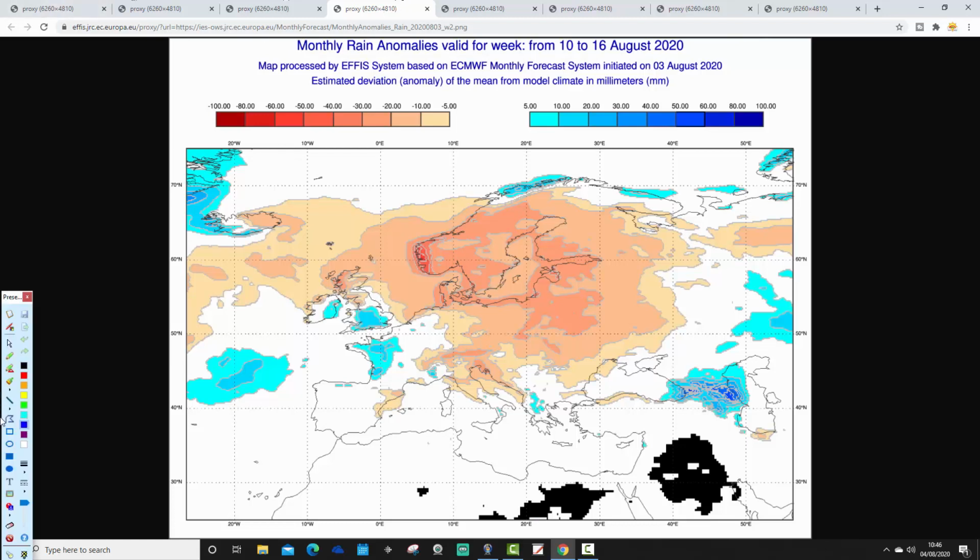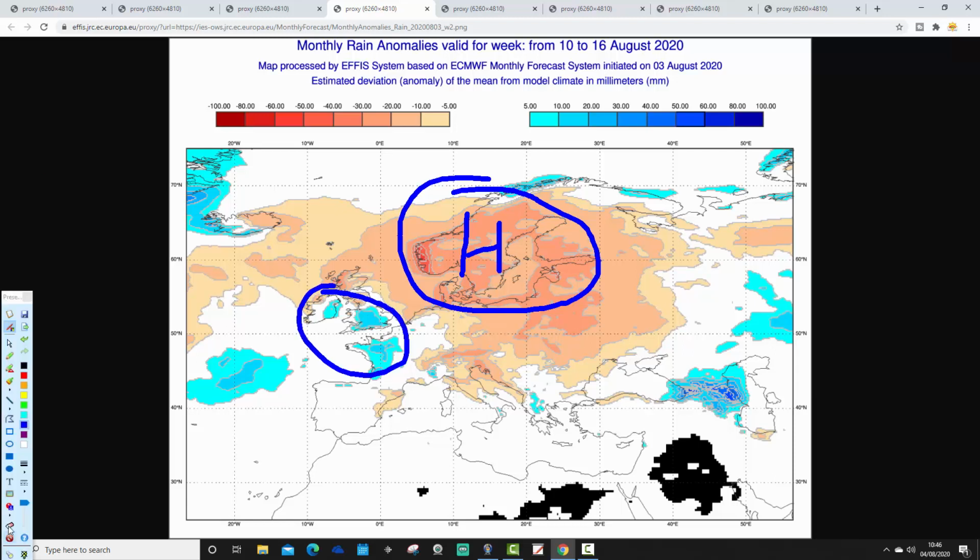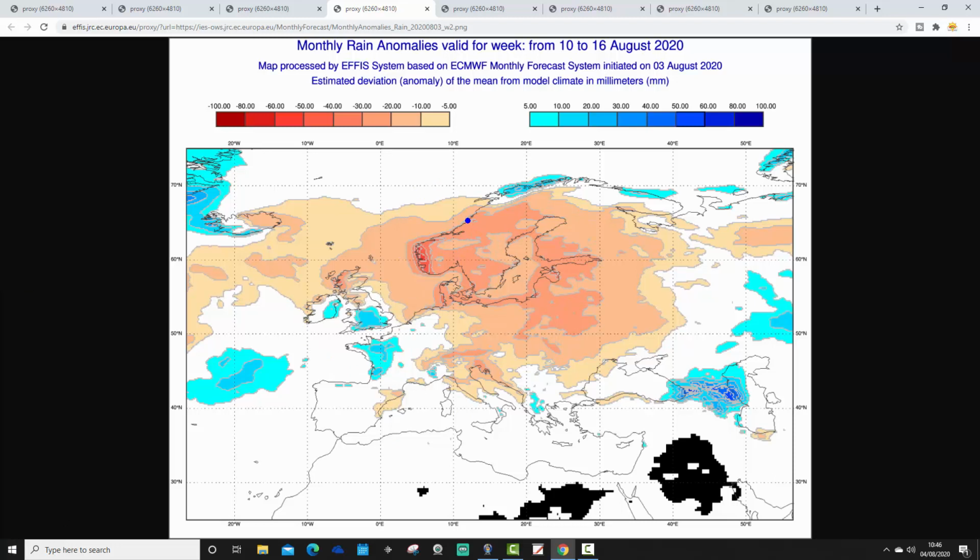Precipitation looking like this, so again pretty dry across most areas. It looks like northern Europe is dominated by high pressure. The high pressure is probably going up to Scandinavia this week and becoming a Scandinavian high. For England and Wales, for Republic of Ireland and for northern France, going a bit wetter than average. This could be indicating a bit of thunder developing here through this second week of August.